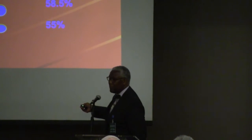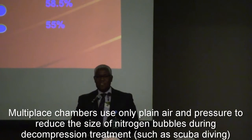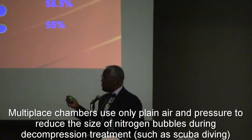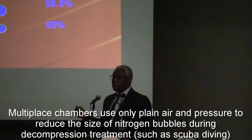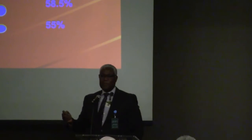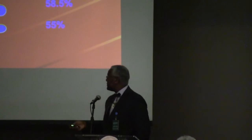in a multiplex chamber. We're not treating people in a multiplex chamber for diagnoses such as non-admitted blues. It's only for bubble reduction that you would do with a severe scuba diving case. Okay? And that's what you see along the coastline. They have a lot of multiplex chambers and they treat patients. If you do a lot of diving, they treat those guys in those types of chambers.